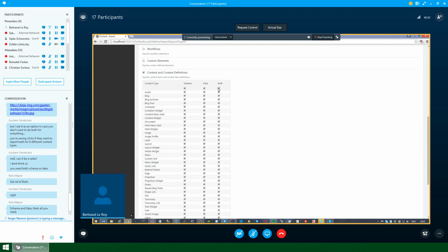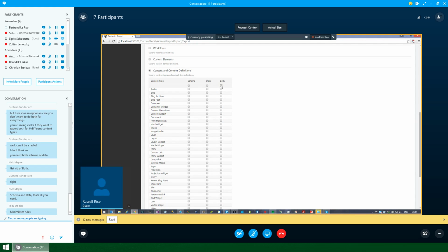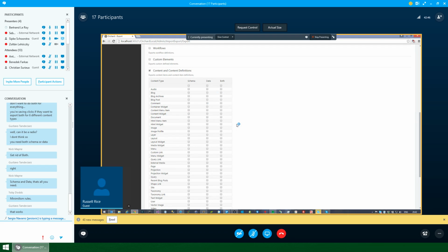Yeah, sure. I say get rid of the both. Yeah, I agree. Just make it simpler. It's easier on the eye also, I think. Schema and data column. I think that both is irrelevant and partially confusing.